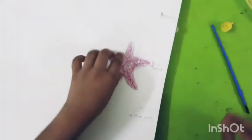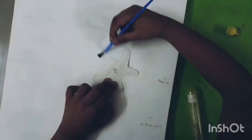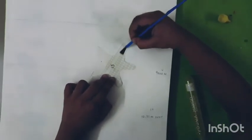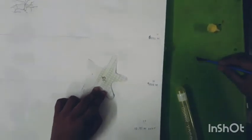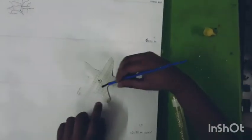Now here comes the... and the stripes is a size. 1, 2, 3, 4, and 5. And another one.